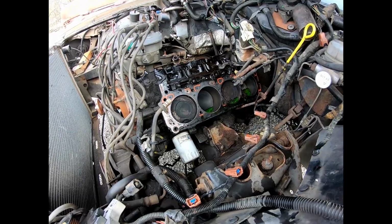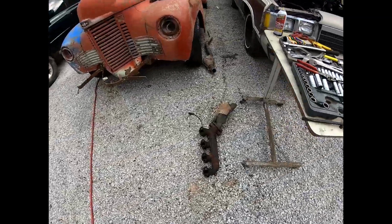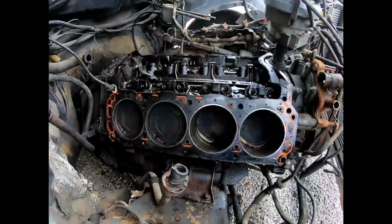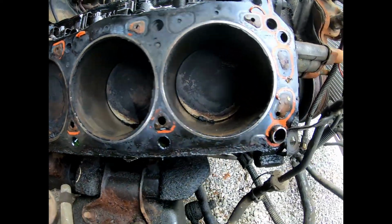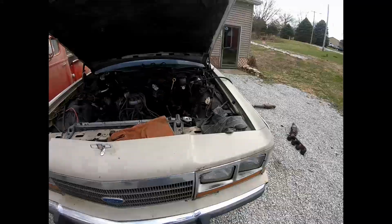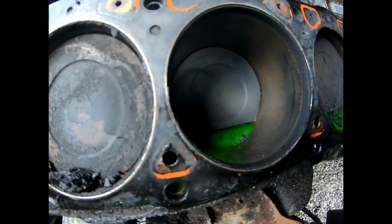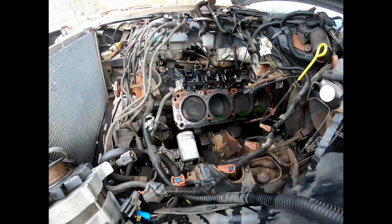Let's take you over the other side first. Past our exhaust manifold. And if you'll look at all the pistons here, they're overall equally crusty. And moving back over to this side, look at this guy here. Wow, that one looks clean, doesn't it? Well, that's because it's been steam cleaned.